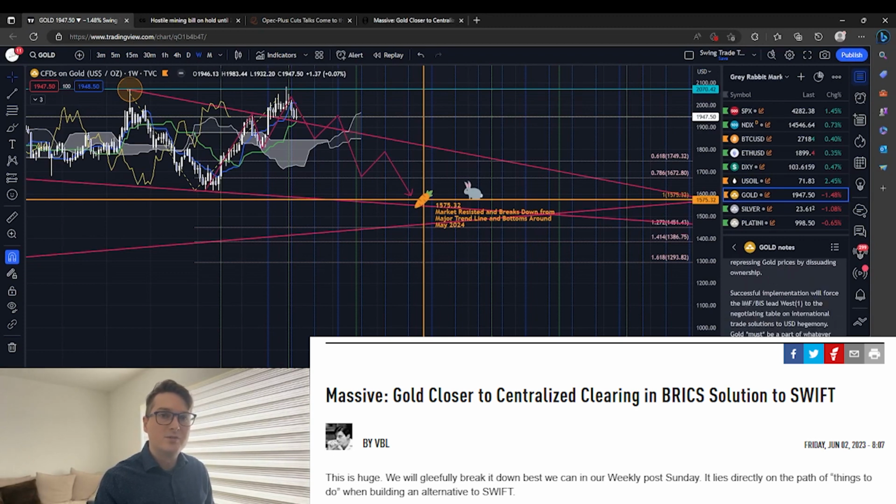Successful implementation will force the IMF and BIS-led West to the negotiating table on international trade solutions to US dollar hegemony. Gold must be a part of whatever fiat money is used in cross-border trade. Silver will not be far behind. Further in the East, it will back their domestic currencies, enabling them to unleash retail gold demand on a global basis. In the meantime, NDB could become clearing center for common BRICS currency. Russian minister.